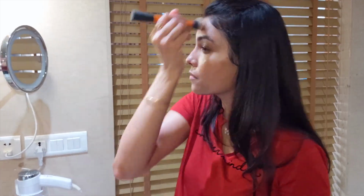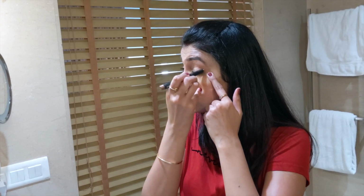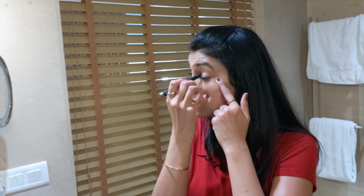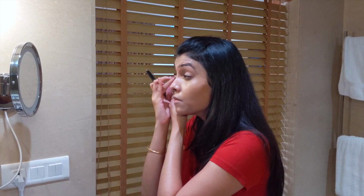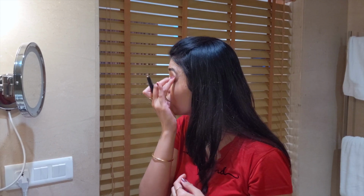So moving on to the eyes, I'll be using the Color Bar eyeshadow stick, which is very convenient and you don't have to put a lot of it, and then blend it with my fingers so that there are no harsh lines, and this gives a kind of nice sheer color onto the eyelids.